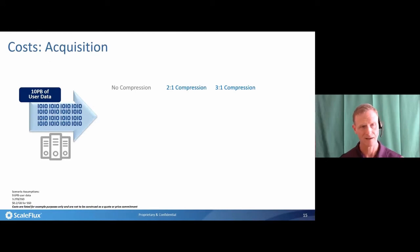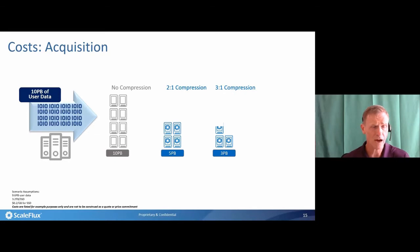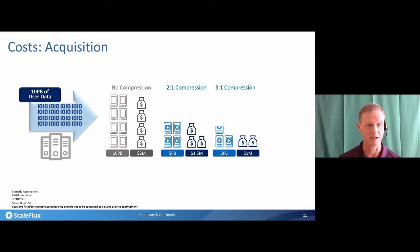So here to try to give you a little example of it, let's say we had a 10 petabyte deployment. Without compression, you're going to have to buy that full 10 petabytes of storage. If the data is 2 to 1 compressible or 3 to 1 compressible, you can reduce the amount of physical storage that has to be purchased down to 5 petabytes or 3.3 petabytes. And that is going to translate into significant cost savings, even with a premium on the CSD drives.